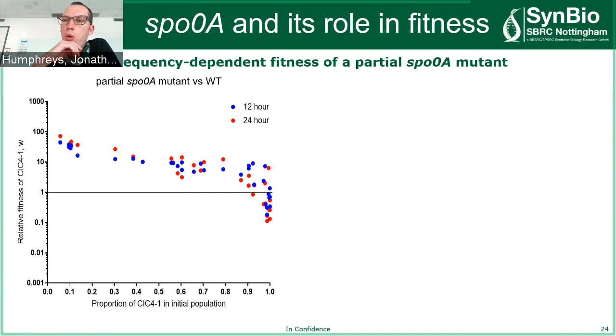To follow on from this, we thought, okay, so fully losing the protein's activity gives a fitness advantage. What happens if we partially lose the activity of the protein?